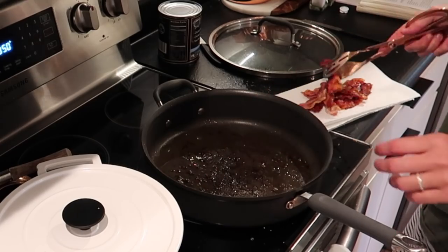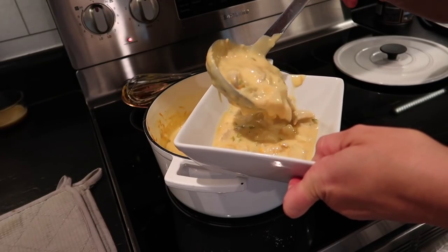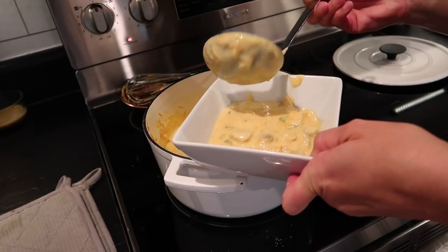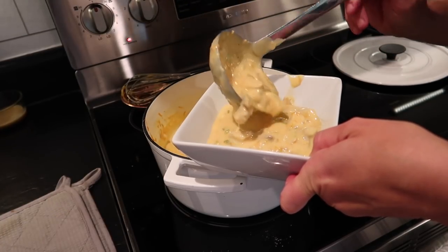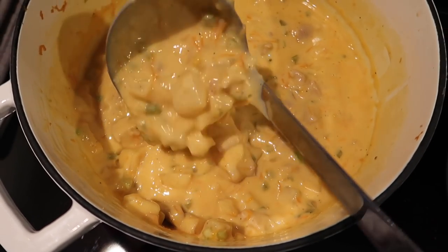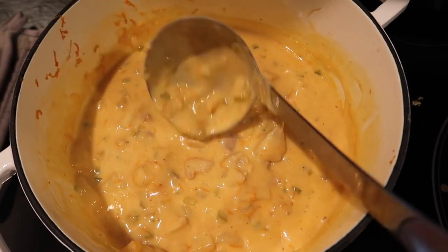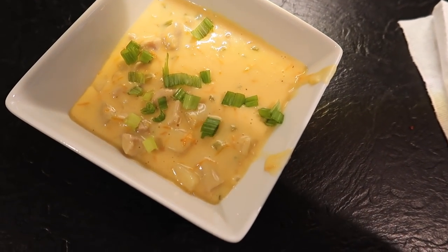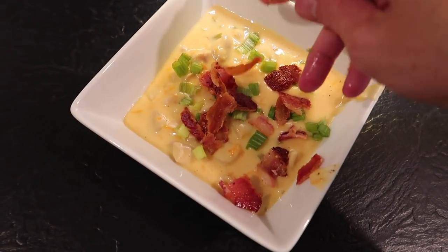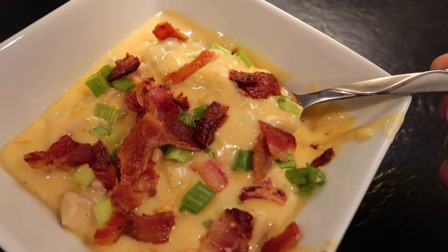So I'm dishing it out here, but I also wanted to say that I fried some bacon to add to it. I just thought that it would be really, really good to have bacon on top, as well as I cut up some green onions, and that just made it even better. And then we typically either eat it just plain like this, or we'll add crackers to it. So I really hope you enjoy this recipe.